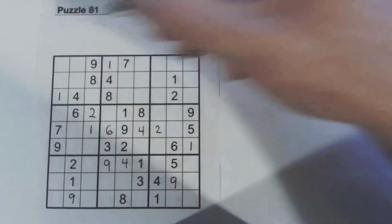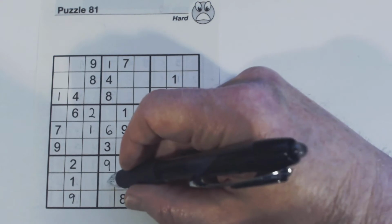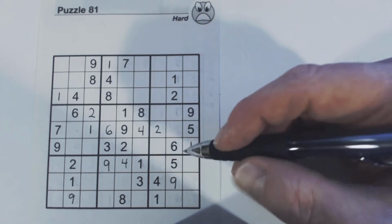2, 2, 2, 2. And we've got a 2 here. So one of these is a 2, and one of these is a 2. Can't solve those. Okay, 3s.